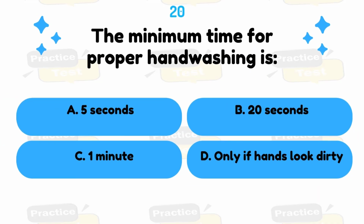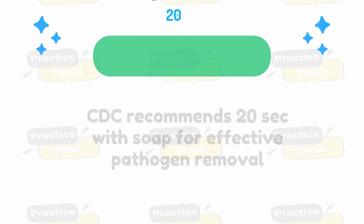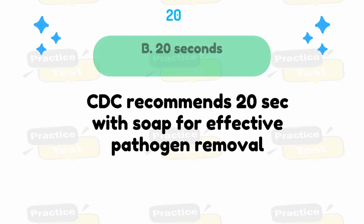Question 20. The minimum time for proper hand washing is A. 5 seconds. B. 20 seconds. C. 1 minute. D. Only if hands look dirty. Correct answer is B. Explanation. CDC recommends 20 seconds with soap for effective pathogen removal.